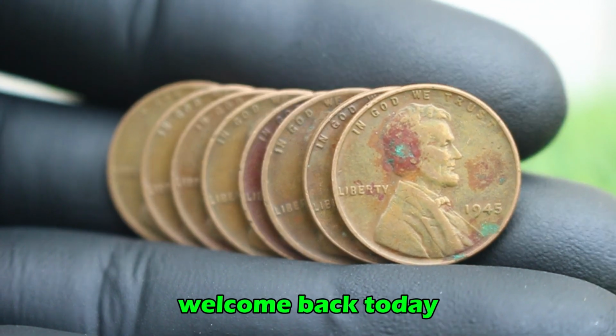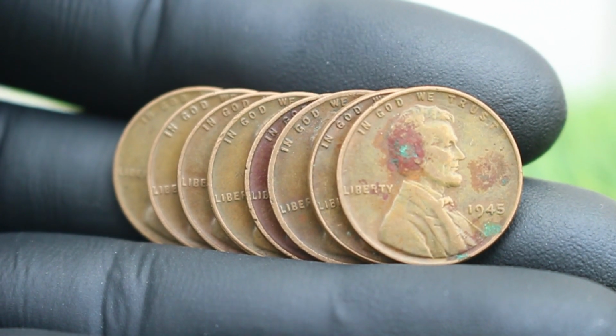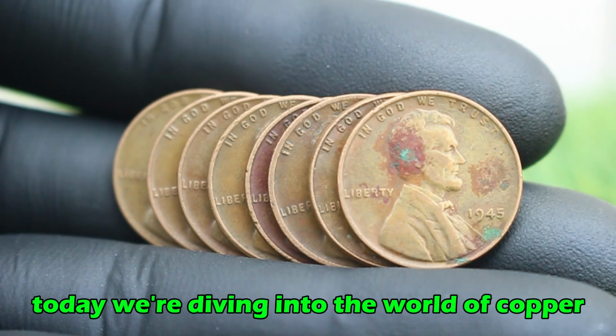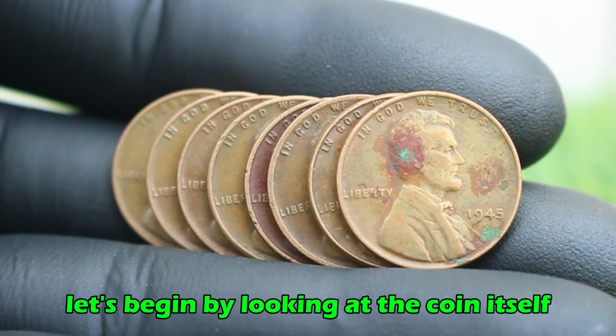Welcome back. Today, we explore some of the rarest and most valuable coins in the world. Today, we're diving into the world of copper wheat pennies, coins that could potentially make you a millionaire. Let's begin by looking at the coin itself.